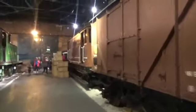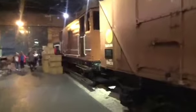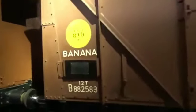A couple more wagons, got a guard's van here, a brake van. Also, right outside, got a banana van there. Put your bananas in.